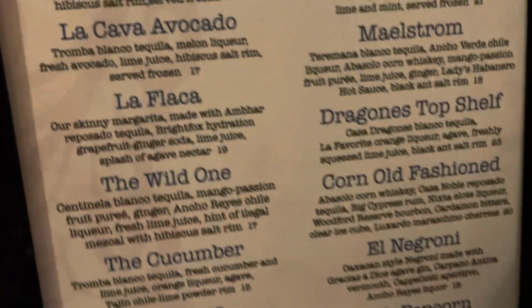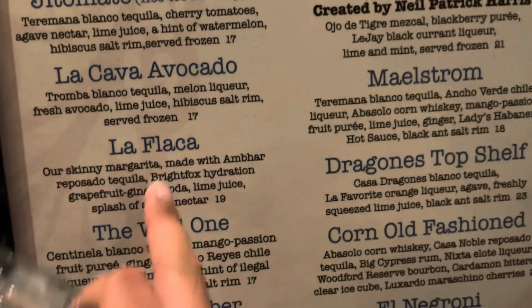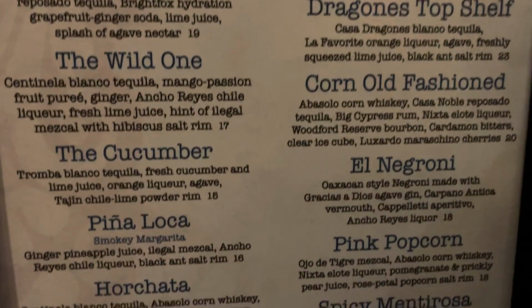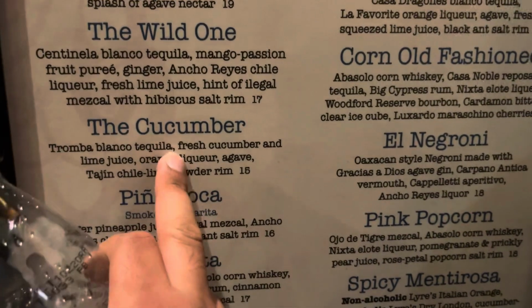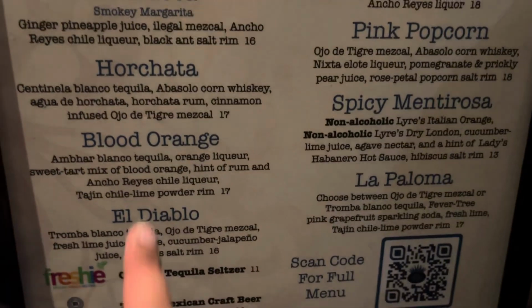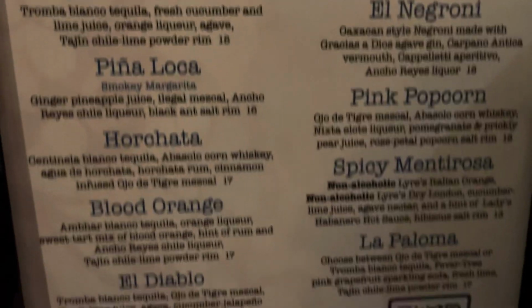Alright, so this is the menu for La Cava de Tequila. My wife's gonna get the avocado. I am gonna get the cucumber. Oh, okay, you might get the blood orange, but I'm getting the cucumber. It's $30.